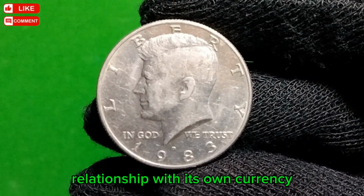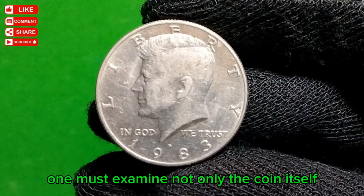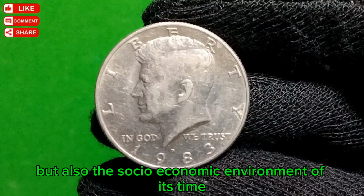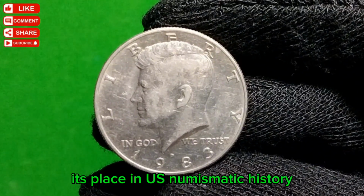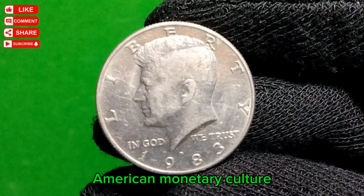with its own currency. To appreciate the full depth of the 1983 half dollar, one must examine not only the coin itself, but also the socio-economic environment of its time, its place in U.S. numismatic history, and the long journey of the half dollar denomination in American monetary culture.